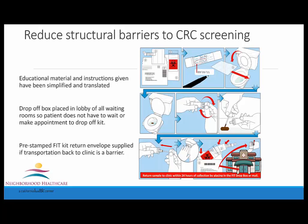We also implemented a drop box in the lobby of all waiting rooms so that the patient doesn't have to wait in line or make an appointment to drop off the kit. They can simply place it in the lobby. And we also found that transportation, as I mentioned earlier, was a huge barrier for most of our patients. So we provide a pre-stamped FIT kit return envelope if transportation back to the clinic is a barrier.